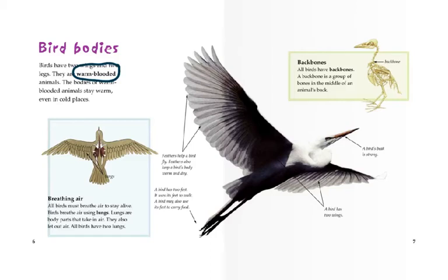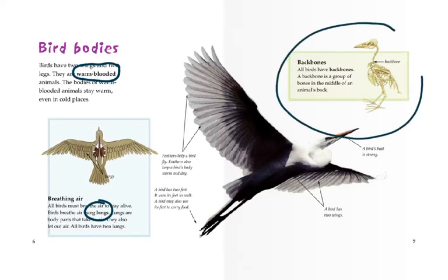They also breathe air through lungs, just like us. And they have 2 lungs, just like we do. The lungs are the body parts that take the air in, and they also let air out. So all birds have 2 lungs, just like humans. The other animal groups that have lungs were reptiles, and some amphibians also have lungs. So mammals, reptiles, some amphibians, and birds have lungs. Pretty interesting.